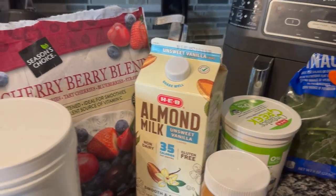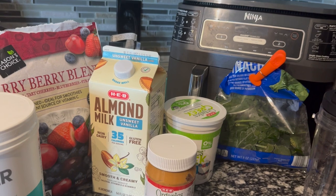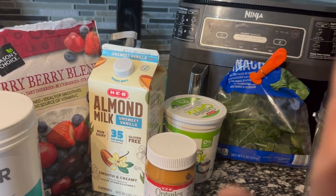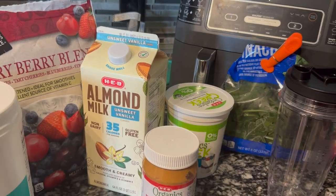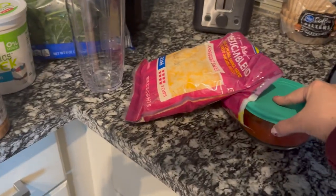I had this bag and, like usual, forgot to use it in time, so I froze it before they got too bad, and it works great for putting in smoothies. Then I'm gonna go ahead and make some nachos if I can find chips, and then I've got salsa with it.